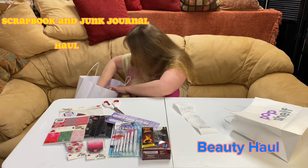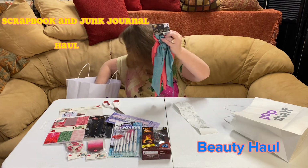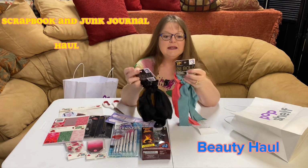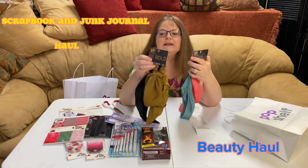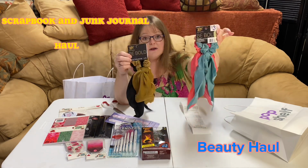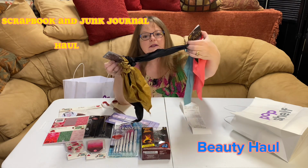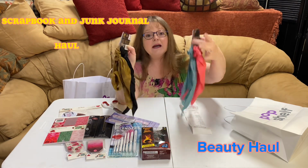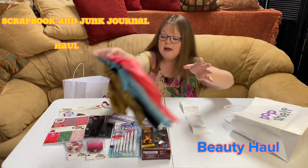Okay, and could not resist. Look at these absolutely adorable Beauty Essentials again, Be Bold, and these were $3 a piece, but look at that, absolutely gorgeous hair ties with the elongated. I just fell in love with those, had to have those. So we got some nice hair ties so I can look good when I go out.